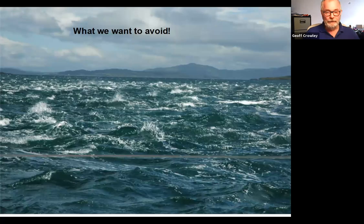This is what we want to avoid in having a trip to the west coast. We want to avoid places where there would be uncomfortable conditions, perhaps even a risk to our safety. This particular picture is taken at the Dorus Mor, and it's an example of wind over tide on a not particularly windy day, where wind against tide can cause severe turbulence.